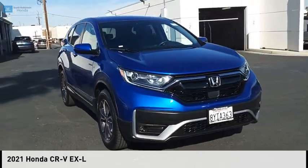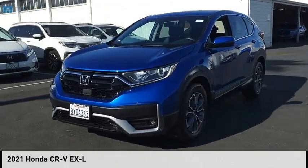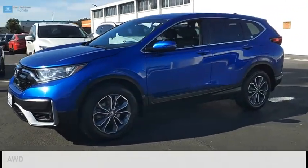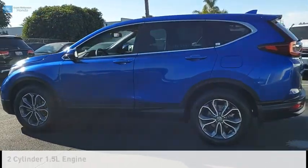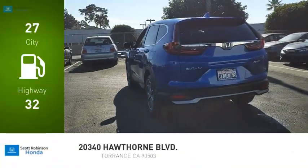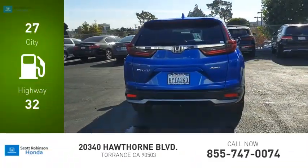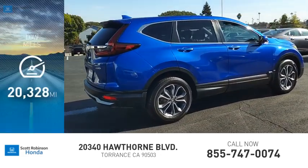We are pleased to show you the 2021 CR-V. This vehicle is powered by an all-wheel drive, 2-cylinder, 1.5-liter engine and comes with a continuously variable transmission. Great fuel efficiency saves you money by requiring fewer trips to the gas station. This vehicle has less than 25,000 miles.